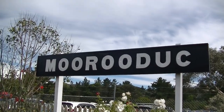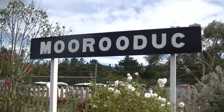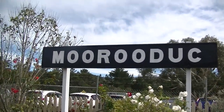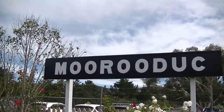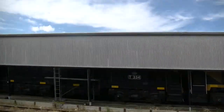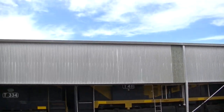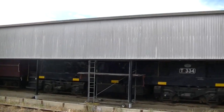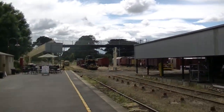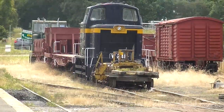I am at Morradoo station today on the Mornington Peninsula Railway line. This is a closed line only that they run shuttle services with old trains. There's a bit of a museum on the other side there. I think that's a few trains. Another old train that used to run when Vicrail was around, I'm pretty sure.